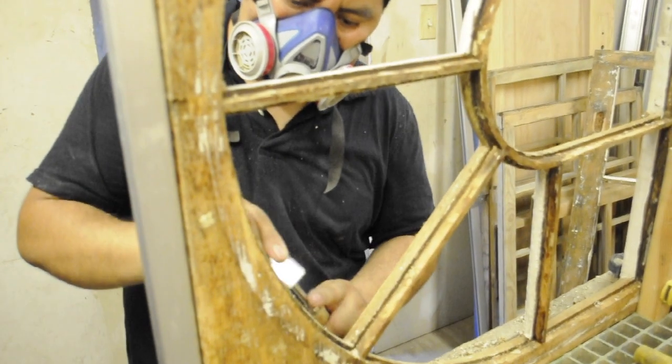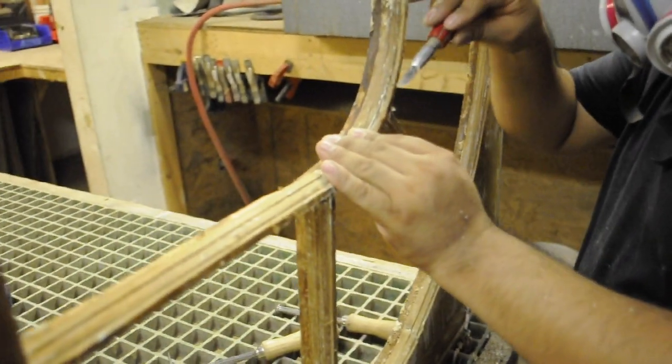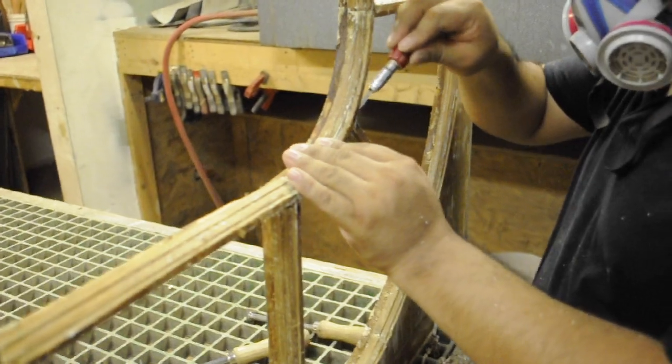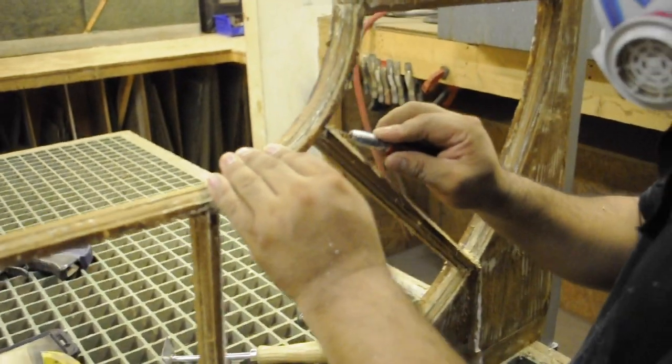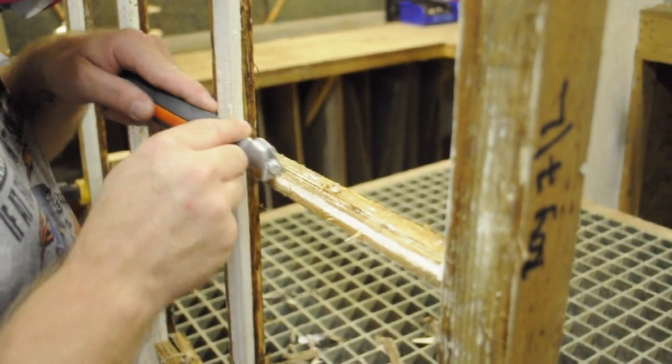After we've taken the glass out, we put it away for safekeeping and we start working on stripping. Stripping is one of the first phases of our restoration process, and we're removing all lead paint or modern paint from those sashes. We're also taking out any old glazing. If they're wooden sash, we're back to original wood, old growth wood.